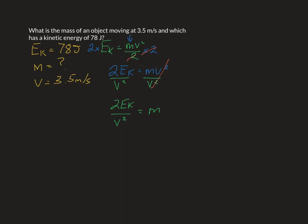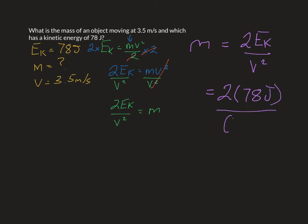So our mass is 2EK over v squared. All right. Plugging our numbers in, our kinetic energy is 78 joules. And our velocity was 3.5 meters per second, which I then square.